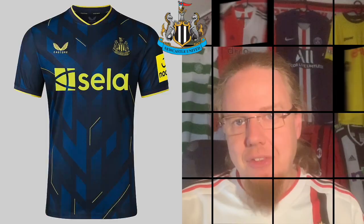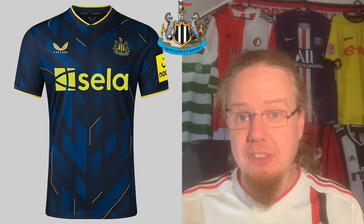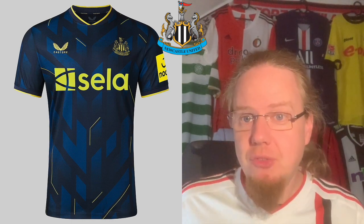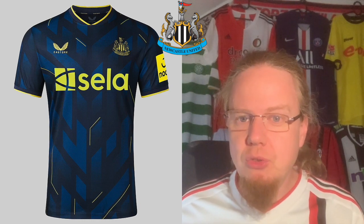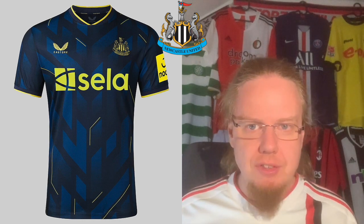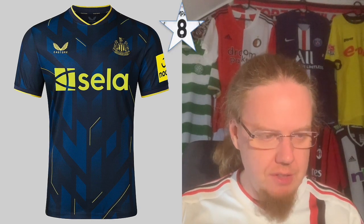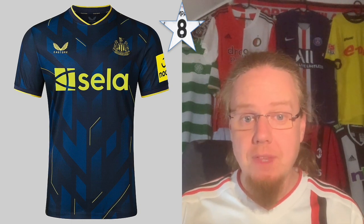And third jersey, I actually liked it better. I like the colors, the dark blue and then a little bit of yellow. That's cool. I think that's actually a nice one, I have to say. Again, the crest, but I think this one looks overall better. I like it. I want to give this also a 7. I think this, nah, 8. This is an 8 star jersey for me. I think this is a really nice one. I can get fully on board with that one.